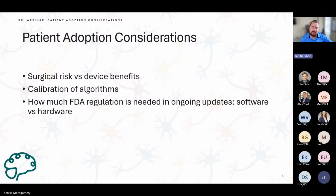So some of the patient adoption considerations that I think are very important is weighing the surgical risk versus the device benefits. Right now, all of these are done within the clinical trial realm, but we're getting very close to expanding on that and allowing these devices to be used as a clinical tool. And that's something that both the patient and user and their care provider need to weigh in on and make sure it's going to fit their life and that they have something that can work really well for them.